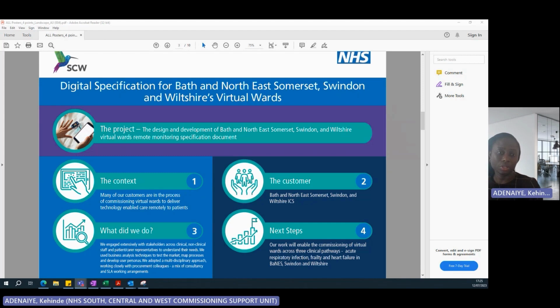We also developed a benefits realization plan for the customer that will be used for their benefits measurement and realization at implementation.